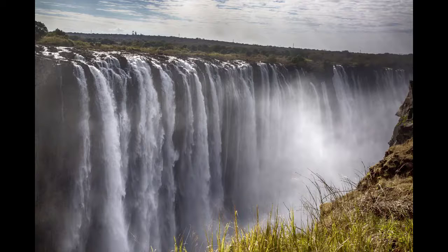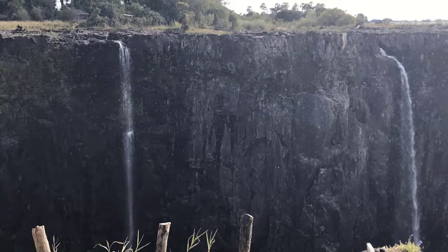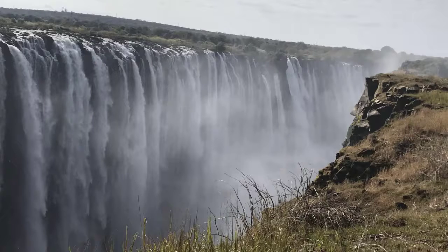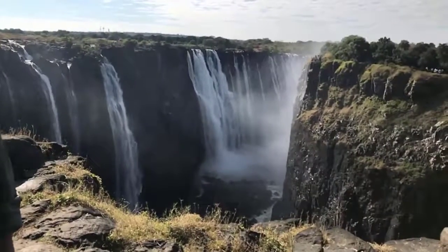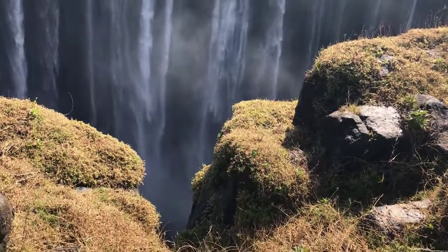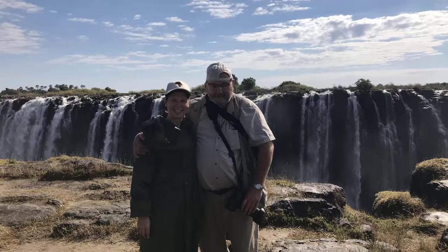And I'm getting as close to ledges as I dare, because those were some pretty steep cliffs, but they were fascinating nonetheless. Here it looks like just a trickle compared to what we were looking at. Separated pieces of falling water, and I have some actual footage right here. Just amazing. The videos don't do them justice, but that thundering noise was quite loud.